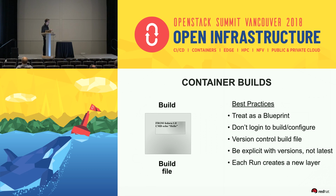Don't log in to build and configure your image. This is just like in virtual machines. You don't go in and log into the VM, make changes, and then save it, because down the road you have no idea what changes were made. So when you upgrade from one major version to another, how do you extract all the configuration changes to easily upgrade?